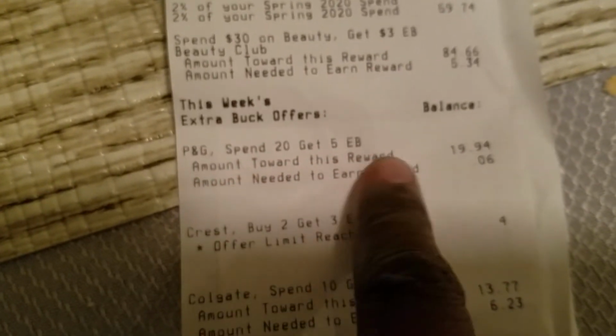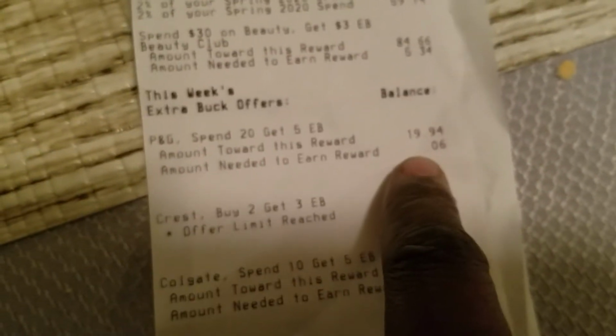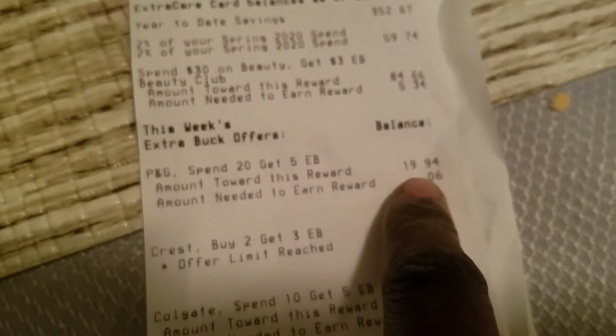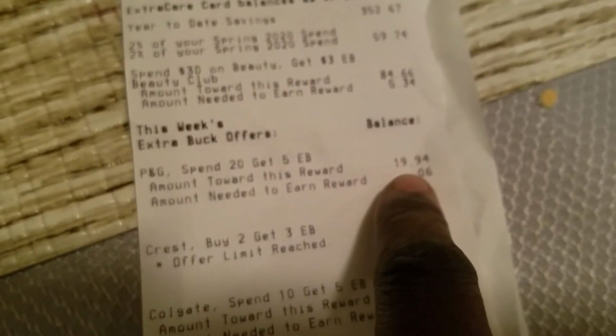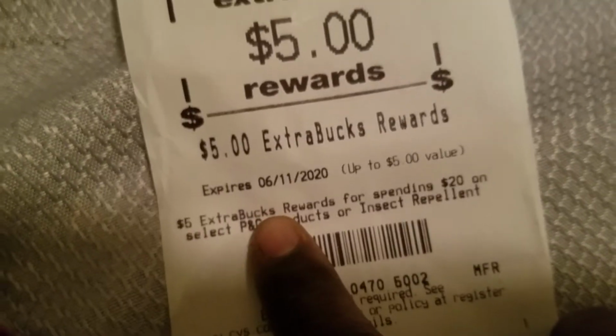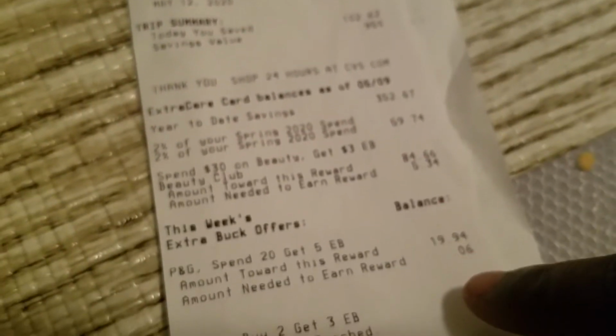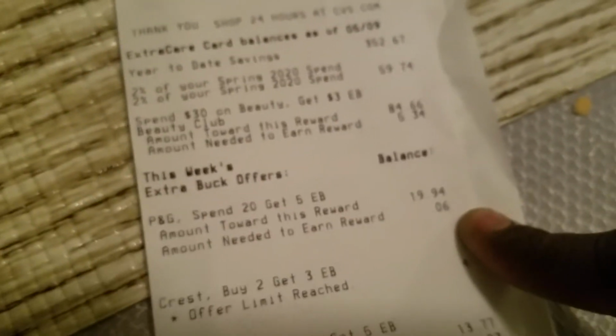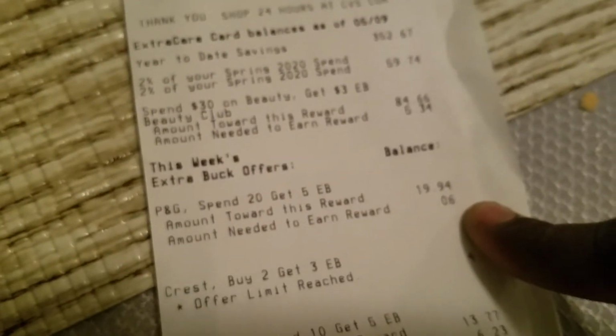So with that being said, I also have, if we come here, so it says P&G spend 20 get 5, amount towards this one, $19.94. I'm massively confused because I feel like I spent the $20. Maybe I didn't, but it still gave me my 5 for my P&G. So I wonder if I go in and I spend another 6 cents, is it gonna print me out another $5? I want to see.